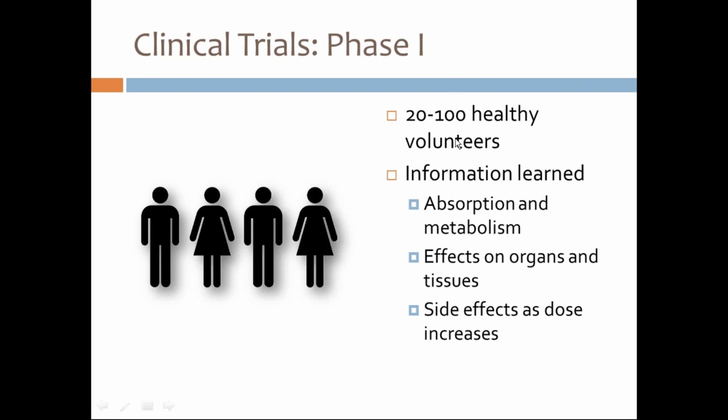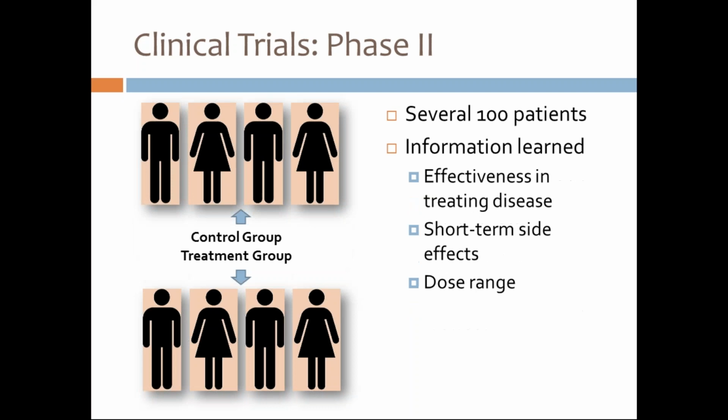But these are healthy people, so you can't know yet if your drug's going to cure a disease, yes or no. So that's in phase 2. It's typically several hundred patients. And here you really look at, does it work? And what kind of short-term side effects do I start seeing? And also maybe what dose range do I need in order to see that effect?